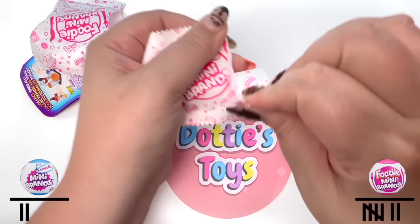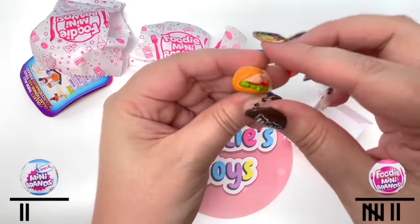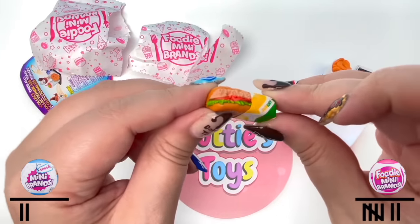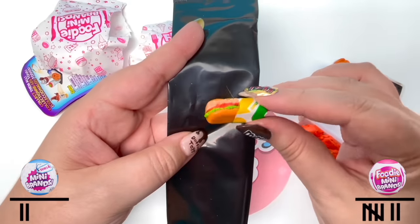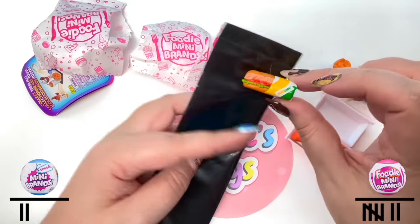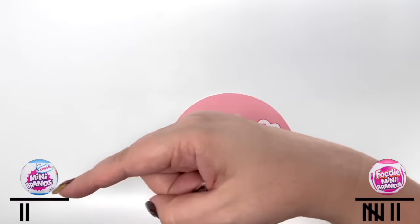And our very last from ball number 7, it's very teeny tiny, and we have another sub, and you guys, there's a hair on it. Ew. Can you see that? That's so gross. I feel like I should take a point away from it being so gross. So after 7 rounds, it is 2-7.